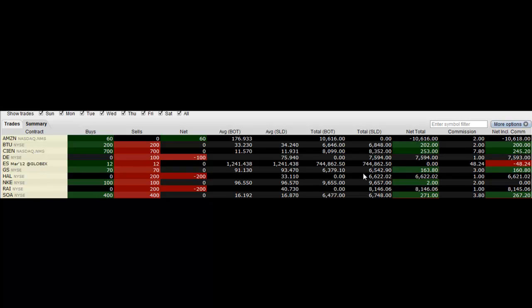Goldman here, I did a little scalping of that, did well on that. Again, the Nike got pretty much flat. Halliburton got stopped out. The RAI, I took that off pretty much flat, I think. Actually, RAI was down 200, and the SOA, again, nice trade on that. So overall, pretty good on the trades.